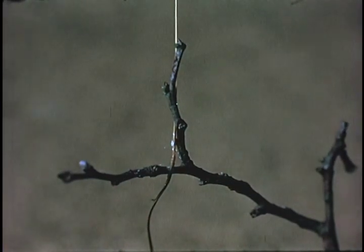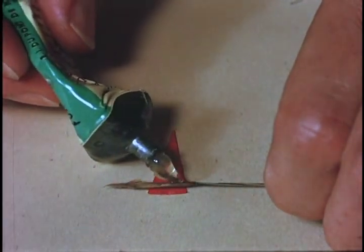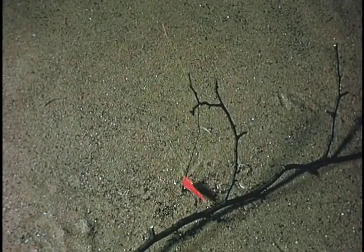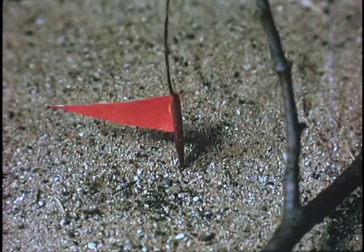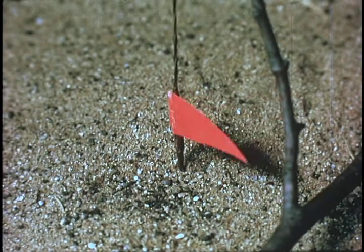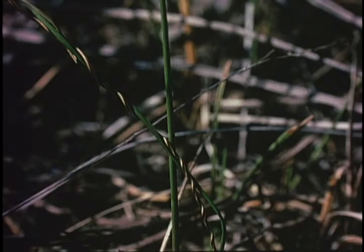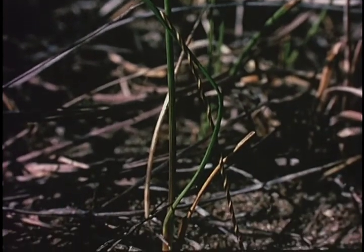And when this damp awn is stopped in its movements, I'm now placing the flag down on the seed at the other end, which is dropped onto the ground. And when the awn cannot turn, the rotary motion, of course, is transmitted to the seed. And the seed twists around and actually burrows down into the sand, burying its own seed. In other words, planting its own seed by this interesting mechanism of the drying and the wetting of the awn in the rain or in heavy dew.